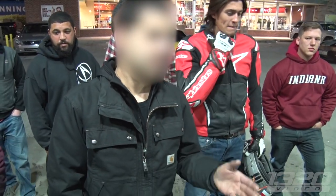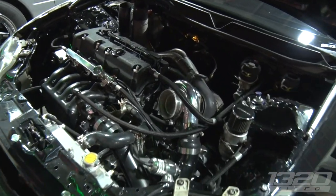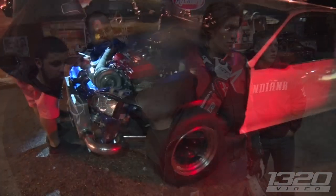What's under the hood here? It's a K28-2, with a sleeve plug, pistons, rods, valve train. Engine, 6262. It's an old 6262. Yeah. Stock transmission, 6-speed out of an R6.